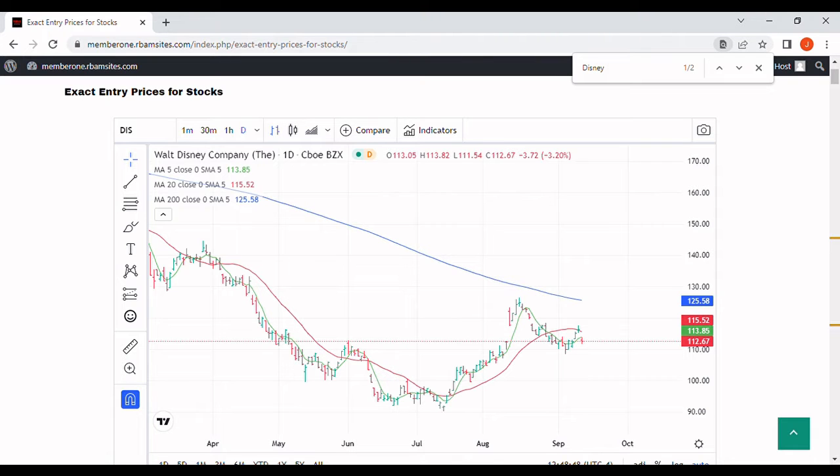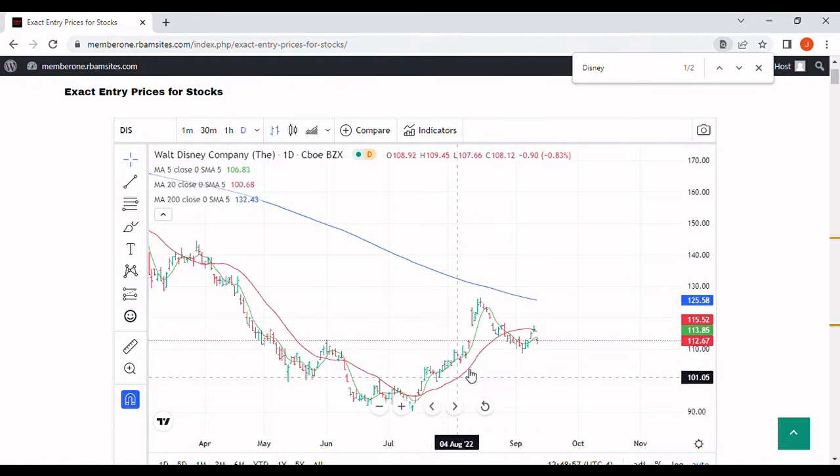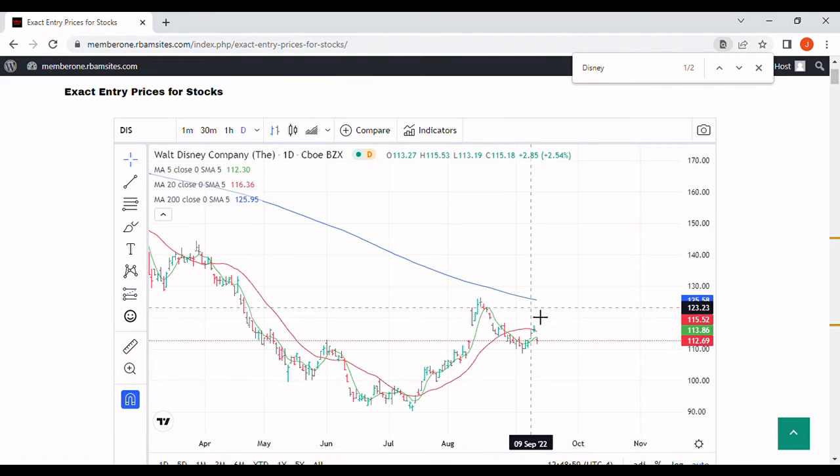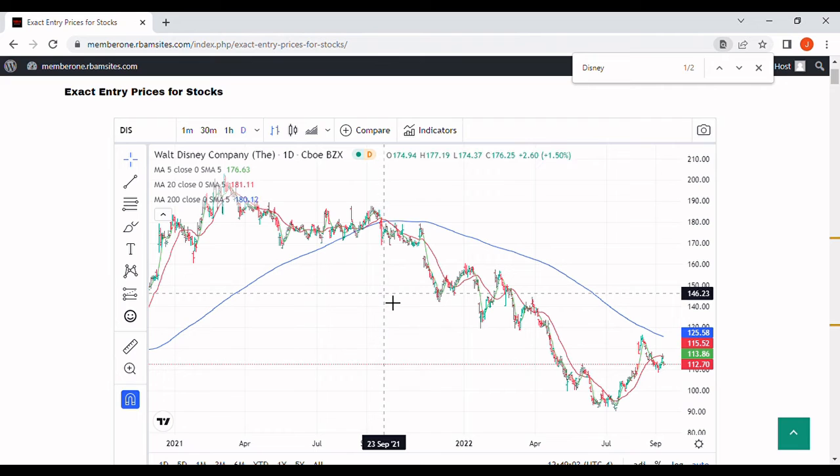We're going to do a brief video on Disney stock today. We've got a Disney stock daily chart for you here with a 5-day moving average in green, a 20-day moving average in red, and a 200-day moving average in blue. Let's go back up here real quick and get some history.